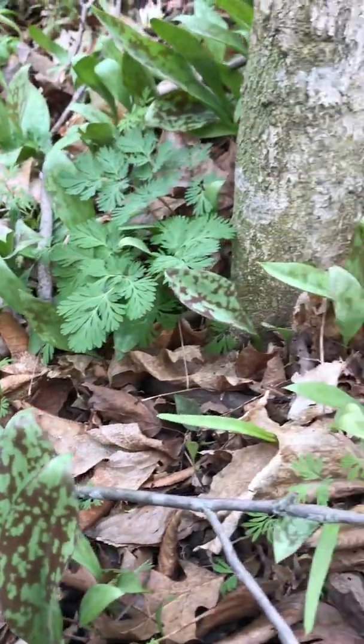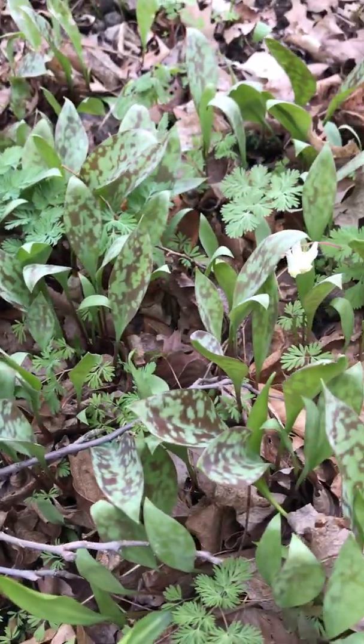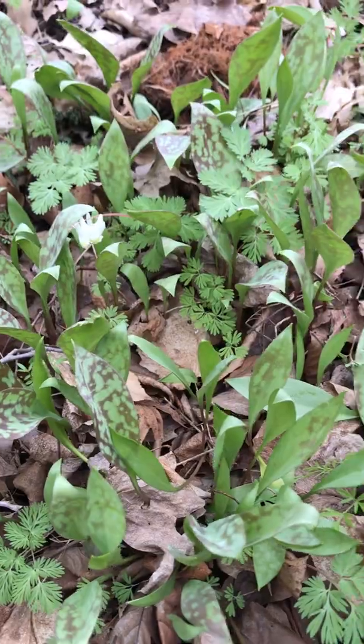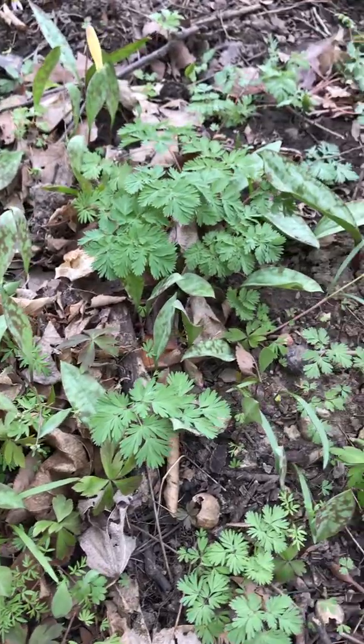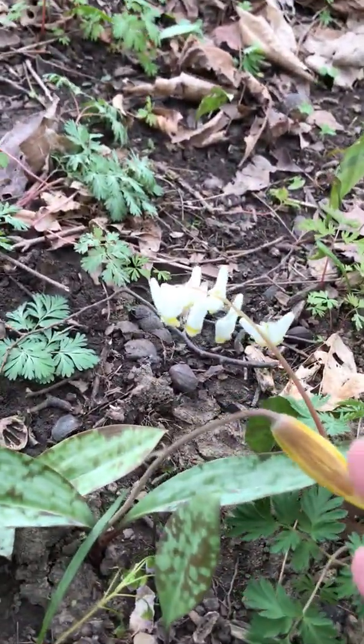Now as we go back and we take a look, you'll see that there's a lot of leaves of trout lilies that actually are not bloomed. You can see the speckles. And there's always way more plants than bloom because it takes a trout lily years to actually build up enough energy to bloom.